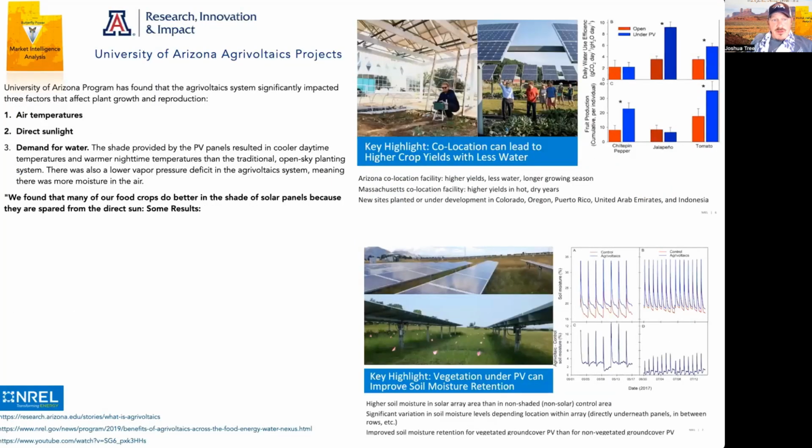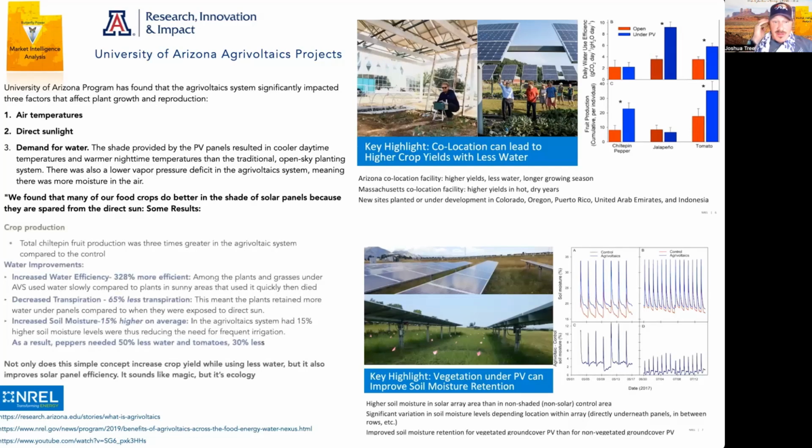So continuing on with the University of Arizona agrivoltaic projects, which has been one of the leading institutions doing agrivoltaic research in the deserts of Arizona. They found some of the key factors that impacted plant growth and reproduction were cooler air temperatures, the ability with bifacial solar panels to still get direct sunlight, and a huge reduction in the demand for water because of cooler daytime temperatures and warmer nighttime temperatures. And they found that many of their crops do better in the shade of solar panels because they're spared from direct sun. So some of the results: Chiltepin pepper fruit production was 3 times greater in the agrivoltaic system.